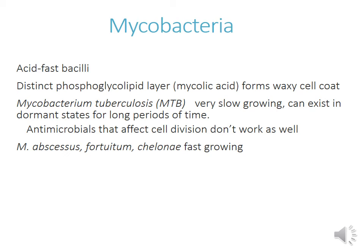So as far as duration of treatment goes, we saw maybe 1 to 2 weeks for a pneumonia. How long do you think we're going to be treating for these guys? 6 months. Months, up to a year in some cases. We'll see some instances where you need to treat for longer, but yeah, these are going to be more difficult to treat.